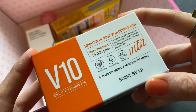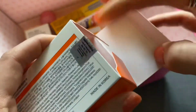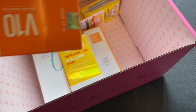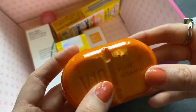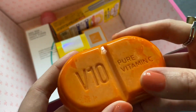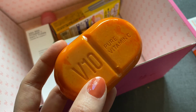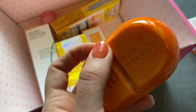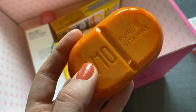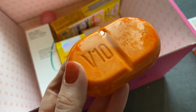So here's the first one. It's the Sun by Me V10 Multi-Vita Cleansing Bar. It's a bar soap made to be used on your face. It has 15,000 parts per million vitamin C, and then also 10 types of multivitamin. I kept mine in its little protective thing because the product info says that this is such a nice, gentle bar that it actually melts. So they say melts, I think dissolves is what they meant, quickly, and you can actually use it better by dividing it down the middle here and storing one piece that you're not using in a cool dark place until you're ready to use it.